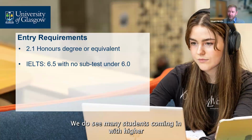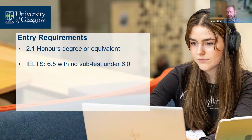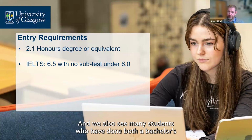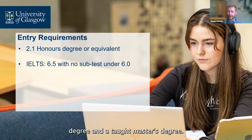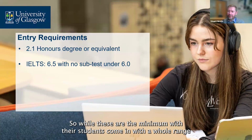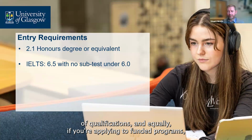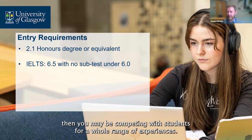We do see many students coming in with higher bachelor's honours degrees up to the first class or the equivalent. And we also see many students coming in who have done both a bachelor's degree and a taught master's degree before they arrive to do a PhD. So while these are the minimum, students come in with a whole range of qualifications, and equally, if you're applying to funded programs, then you may be competing with students with a whole range of qualifications and experiences.